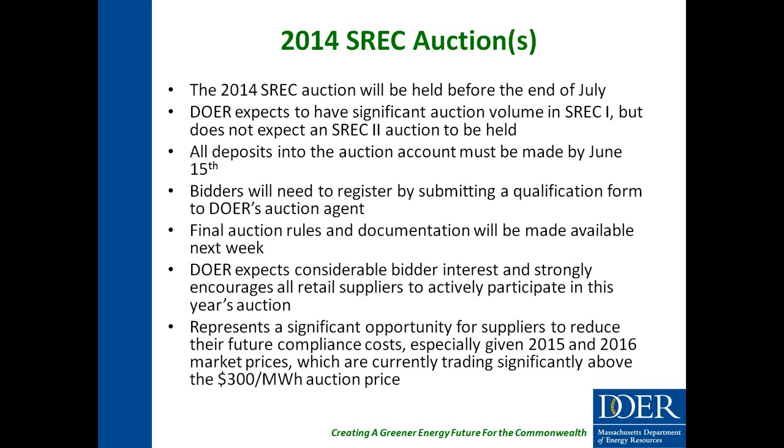We do expect considerable bidder interest this year and strongly encourage all retail suppliers to participate because we feel that it does represent a significant opportunity for suppliers to reduce their compliance costs, especially given the current 2015 and 2016 SREC prices, which are trading significantly above the $300 auction price. So to the extent that you can buy certificates at $300 that are usable in 2015, 16, and potentially 2017, we would strongly encourage that you consider participating and placing a bid in the auction.